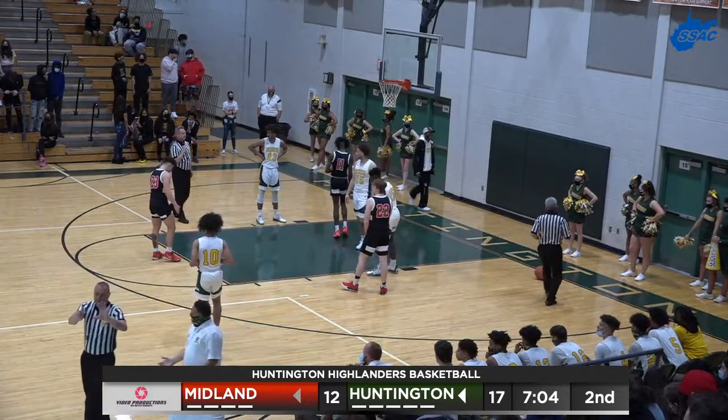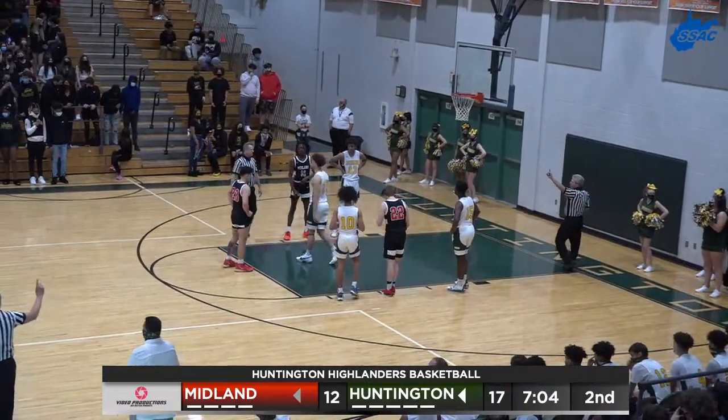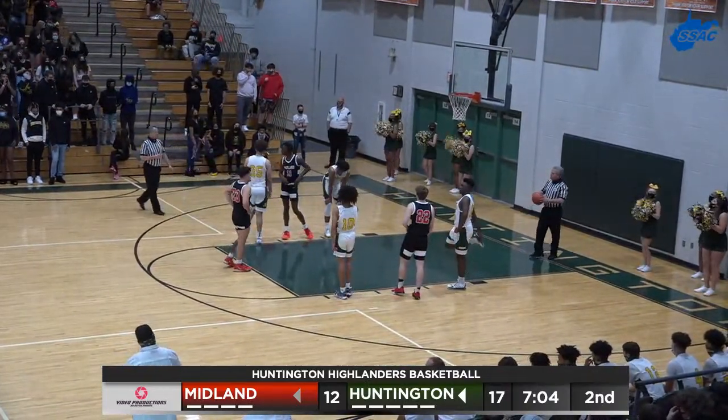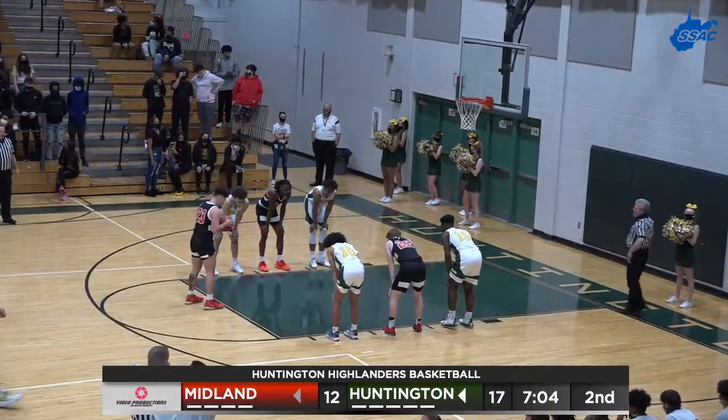Chandler Schmidt near side of the lane with the basketball. Guarded up there by Gunner. Goes up with a shot. He draws the foul, and we have a tie ball game. That'll be number 2 on Hickman. Team foul number 4. Chandler Schmidt at the free throw line. He'll be shooting the three-point play. An opportunity to complete the three-point play.